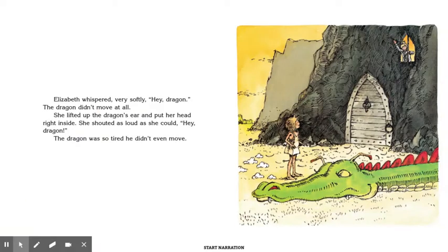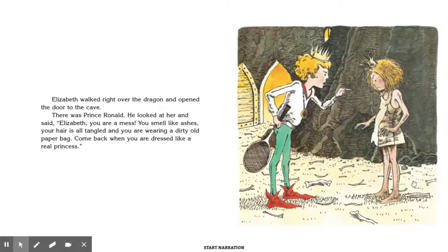Elizabeth whispered very softly, "Hey, dragon!" The dragon didn't move at all. She lifted up the dragon's ear and put her head right inside. She shouted as loud as she could, "Hey, dragon!" The dragon was so tired, he didn't even move. Elizabeth walked right over the dragon and opened the door to the cave. There was Prince Ronald. He looked at her and said, "Elizabeth, you are a mess. You smell like ashes, your hair is all tangled, and you are wearing a dirty old paper bag. Come back when you are dressed like a real princess."